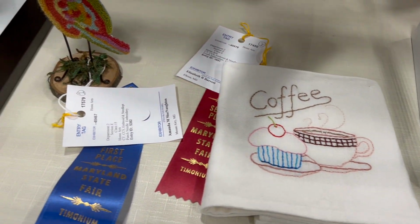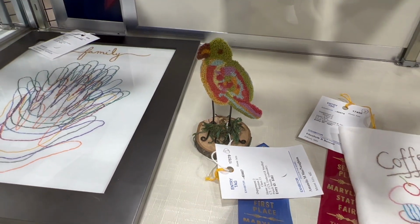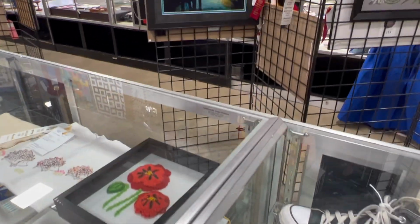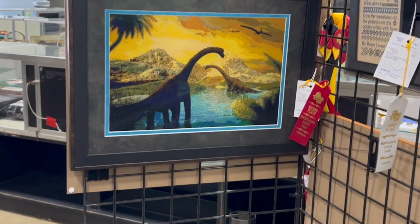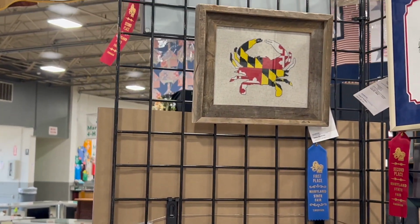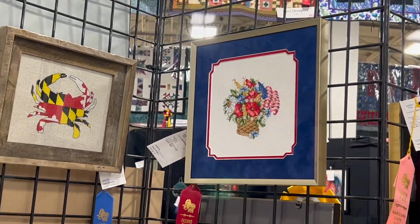Coffee is on a tea towel, and there is my entry, the parrot. That's punch needle. Right, so that's in the case here, and we're moving up to the wall, and look at those dinosaurs. I believe that is full coverage. They're all cross stitch. Moving up to the Maryland flag inside of the Maryland state crab, or the blue crab.